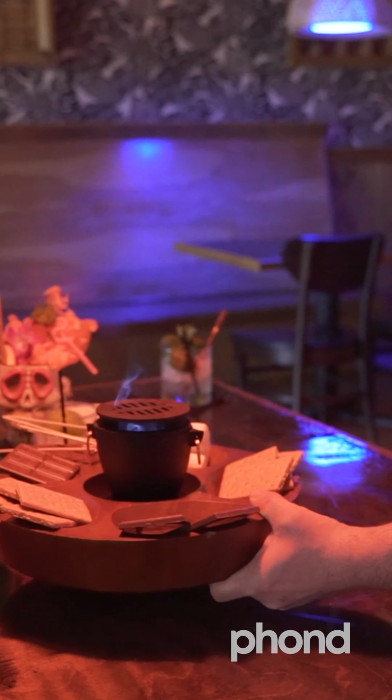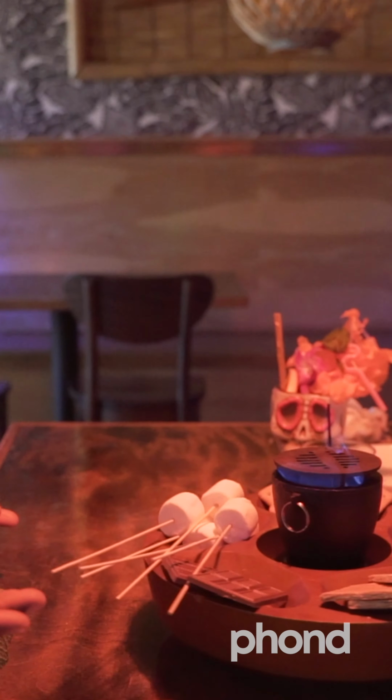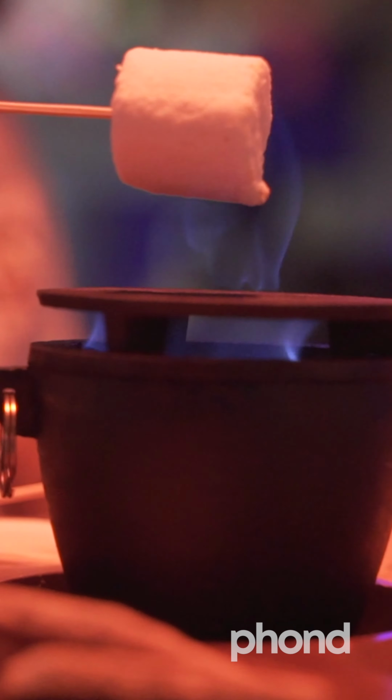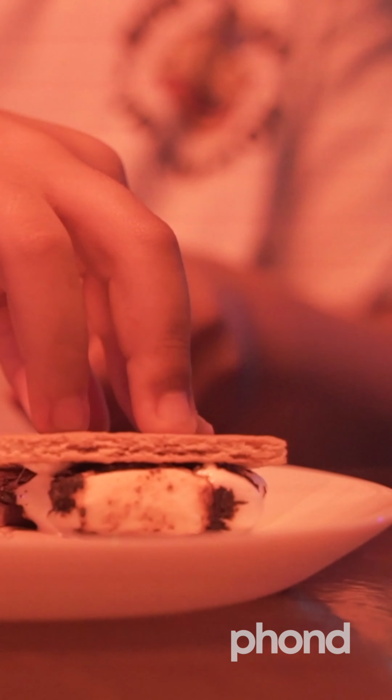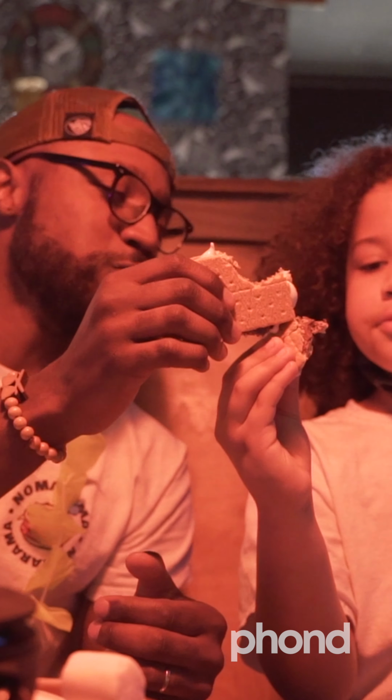For dessert, we're gonna bring out a s'mores for four. You can toast the marshmallow right at your table and put it together yourself and get sticky. Smell that? It smells like we're camping. It's gooey. Look at that.